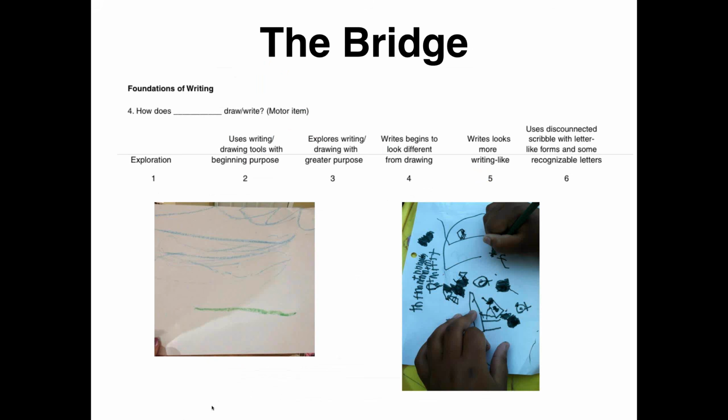Are they beginning to show purpose in how they're drawing and writing? Are they really taking that crayon and putting it down on paper to make some kind of mark? That's showing us beginning purpose. And then we expect to see more obvious purpose developing. We begin to see that their writing starts looking different from their drawing, and you can see the illustration down here on the right. This is the student with Angelman, and you can see her writing is very clearly distinct from her drawing.